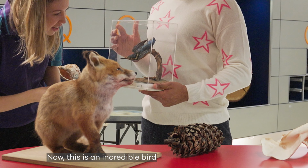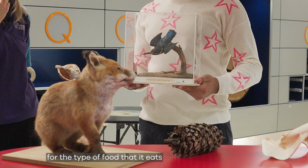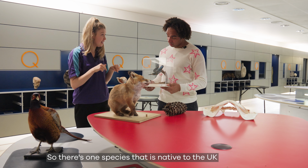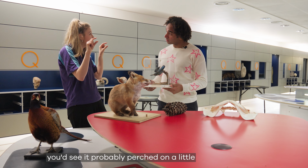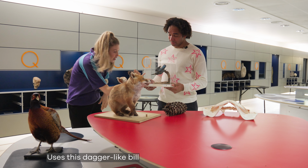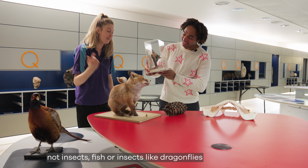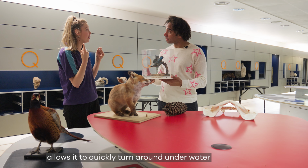Yeah. Now, this is an incredible bird. The clue is kind of in the name for the type of food that it eats. It's a kingfisher because it's really good at hunting fish. There's one species that's native to the UK, and if you were to spot it, you'd see it probably perched on a little piece of tree looking over a river, ready to dive in. It uses this dagger-like bill to skewer fish or insects like dragonflies. And it's got a really small tail that allows it to quickly turn around underwater.